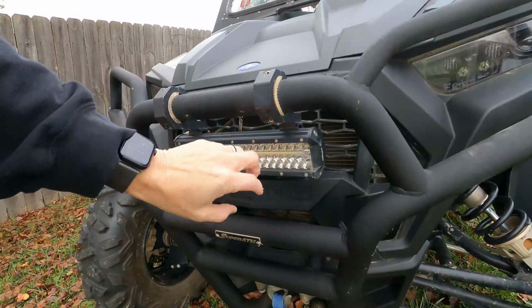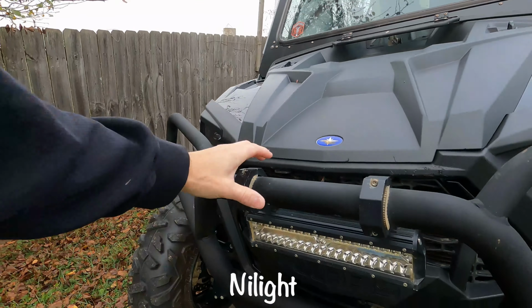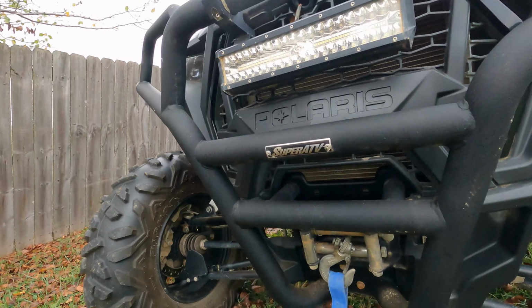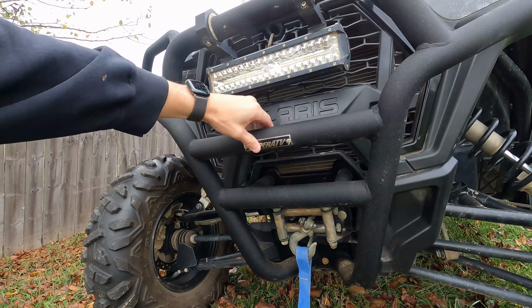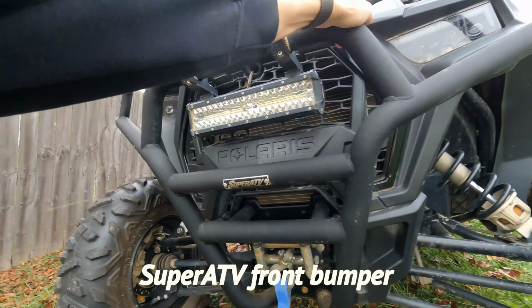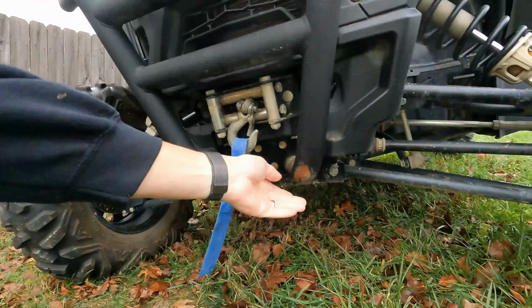The lights, this is a NiLight. Obviously it's just another off-road light that we throw on here to see at nighttime, even though since I put that on there, we went one time in the nighttime. SuperATV bumper, I really like this bumper. It's really stout. You can see kind of down here, we've got some usage on it.